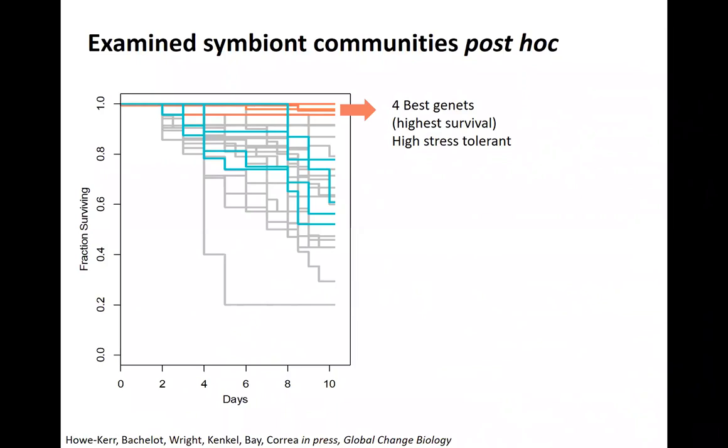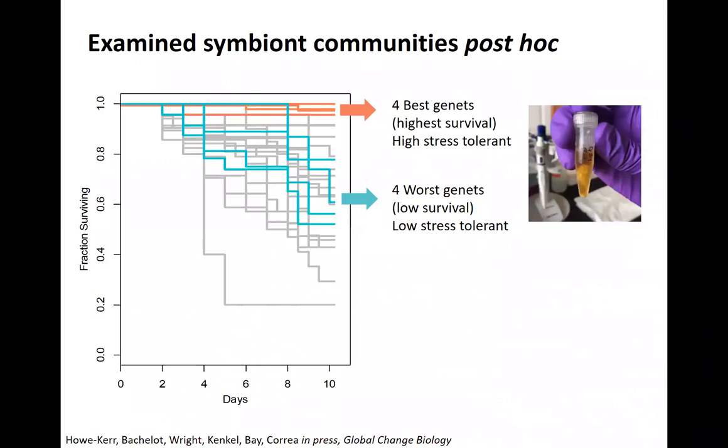We chose the best genets as those, the red lines, that had very low mortality. They were high stress tolerant. And then we used these blue genets as our worst genets. These had relatively low survival. They were relatively low stress tolerant, but they weren't the least stress tolerant genets. We could not use these because they had such poor survival that there were not enough samples left to process.